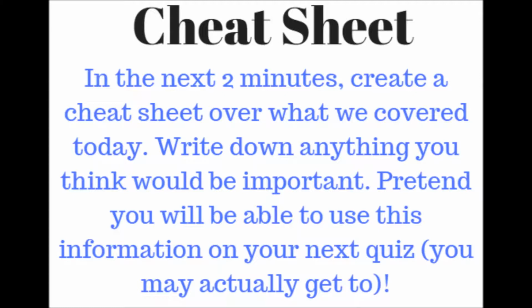So basically, we're getting them to cull through all the information that we covered today and pick out what's important and write that down. This is different than a summary. A summary is obviously very structured with sentences and frames and things like that. This cheat sheet can be anything that's bulleted. It could be equations. It could be an example problem. It could be a little blurb that's going to help them remember something. Whatever comes to mind that has to do with today's topic, that would help them if they could use this little slip or little box or cheat sheet on a quiz.